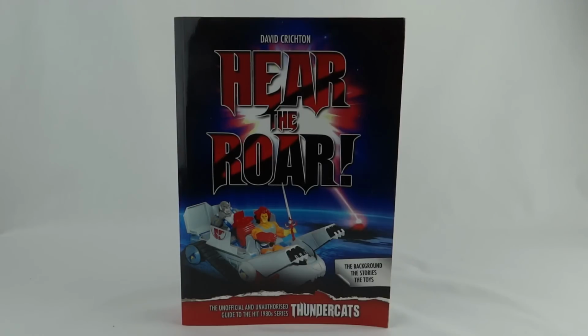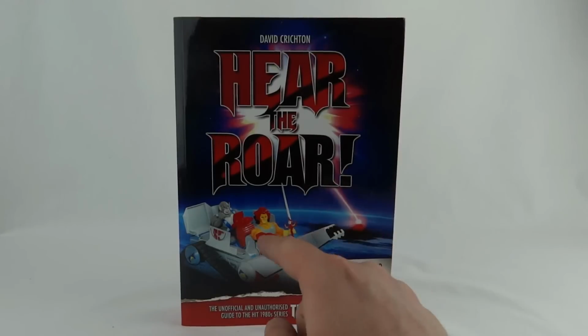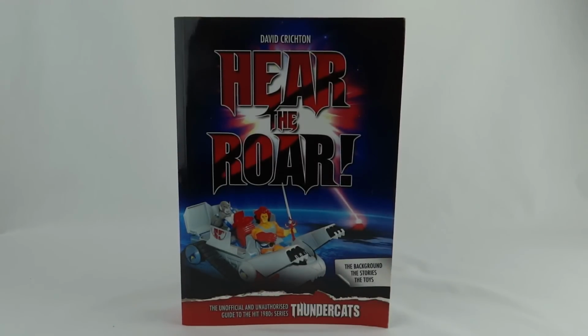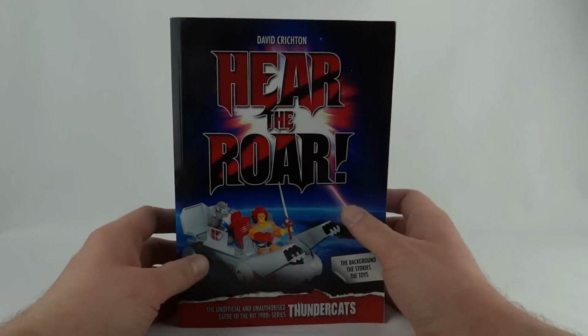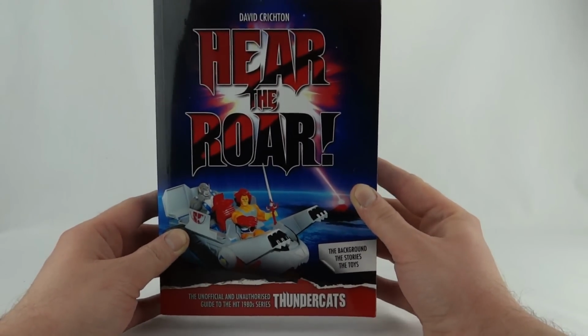This is Hear the Roar, the unofficial and unauthorised guide to the hit 1980s series Thundercats. Background to the stories, the toys, written by David Crichton, not to be confused with Michael Crichton. And on the front there you can see the vintage Thunder Tank and Panthro and Lion-O, looking pretty cool. So this book, I got this a few months back off Amazon, and it's absolutely amazing.